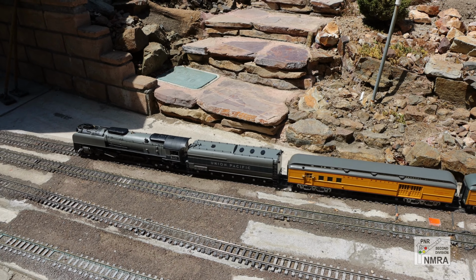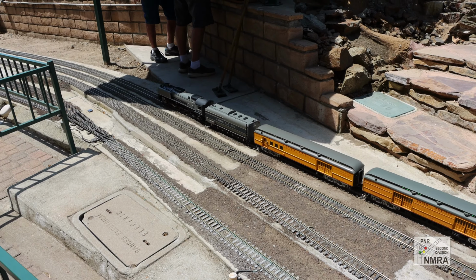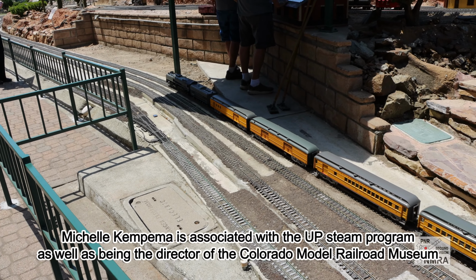Hey, Michelle, your ride's here. Your ride is here.